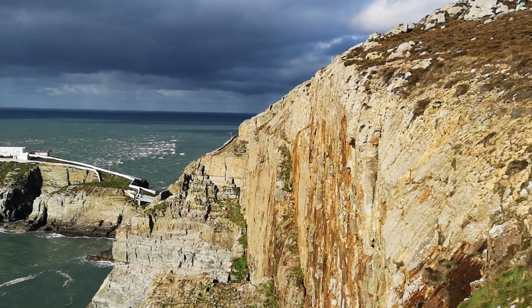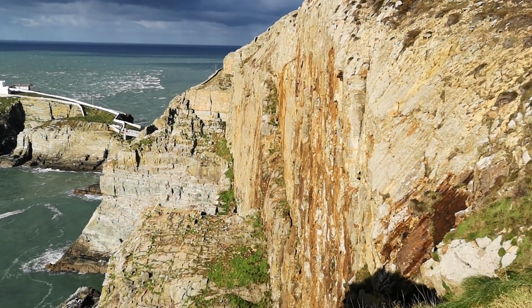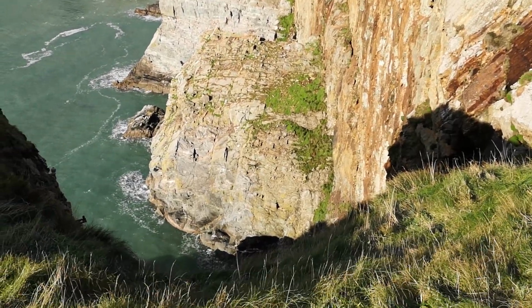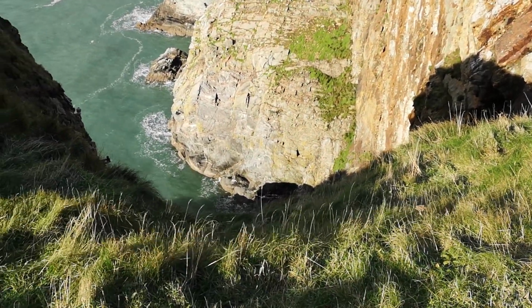The sheer cliffs here are just amazing to look at, and you can see how this area makes a great RSPB reserve, as there is so much great habitat for nesting seabirds.